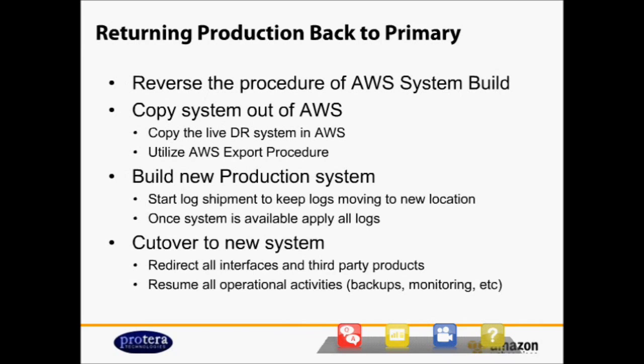This slide brings up another key point, which is the question of how we get a system back out of the DR location into the on-premise system. And it's just the steps in reverse. We've prototyped it. It works. We haven't done it yet for a customer, moving it out of Amazon. In theory and in testing, how this will work is we're going to copy the system out of AWS. So instead of the import procedure, we're going to use the export procedure, and we're going to build that production system back on the on-premise location, and we're going to do a cutover, much like we did for the build. We'll do that for the return.